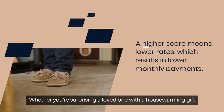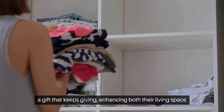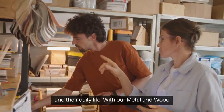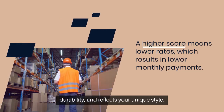Whether you're surprising a loved one with a housewarming gift or helping a friend declutter their space, these shelves are a gift that keeps giving, enhancing both their living space and their daily life. With our metal and wood storage shelves, you're not just getting storage, you're getting a piece of functional art that transforms your space, embodies durability, and reflects your unique style.